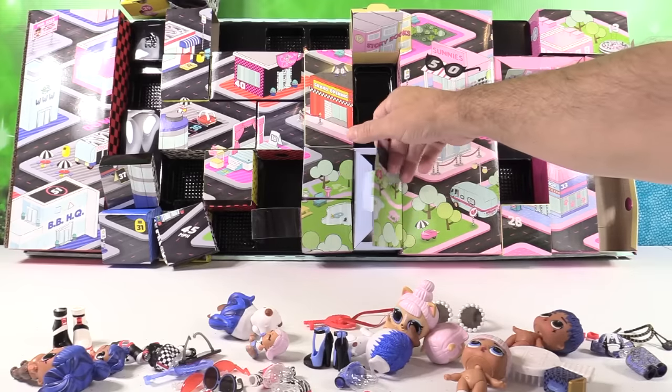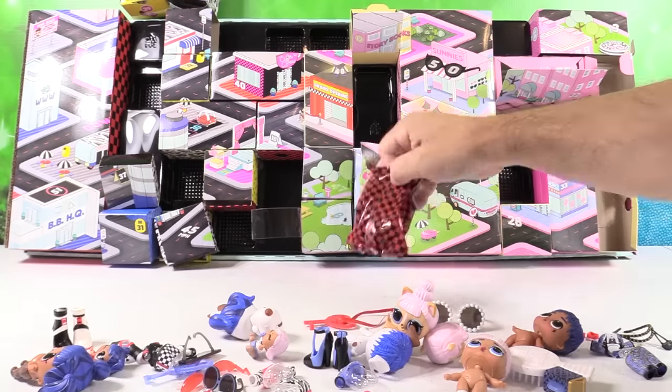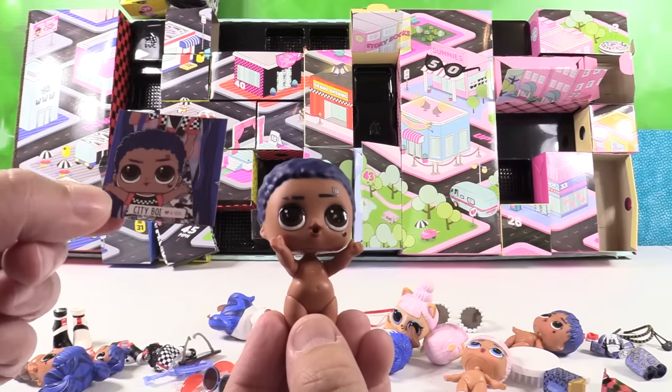Okay, 43. Open the lid. Oh, let me get that sticker. Okay, I think we're gonna have another doll here. We do! We have another little boy. You have City Boy.